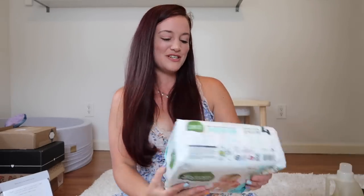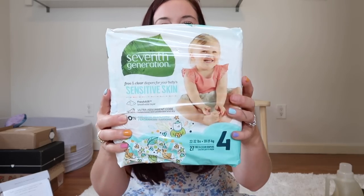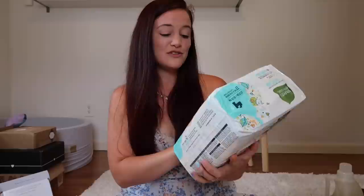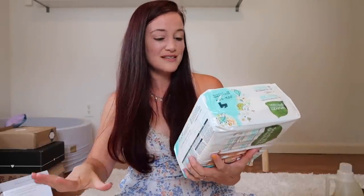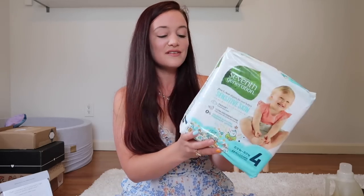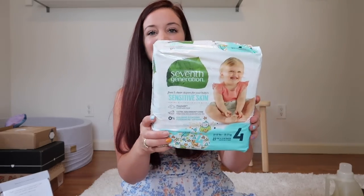I have no idea. The final thing that I purchased is diapers, size 4. Landon just started wearing size 4 diapers, and we didn't really have any, and this was during the pandemic when I ordered all of this, and we didn't want to go to the store, so I got them in. And in the meantime, we already bought like 4 more boxes of them. But this is the Seventh Generation free and clear sensitive skin. I love the little designs that they have on these, and it is size 4.